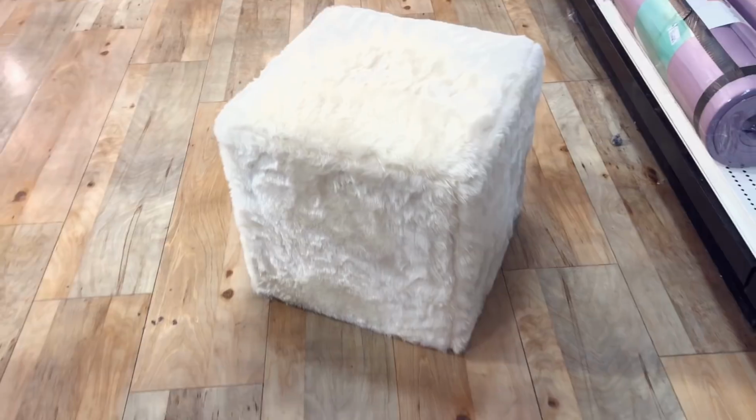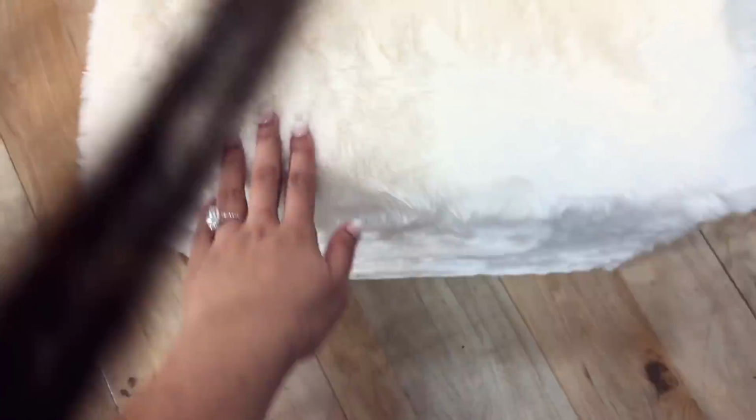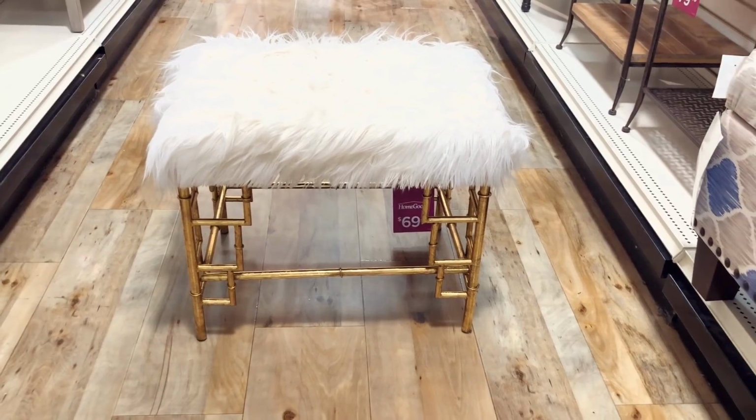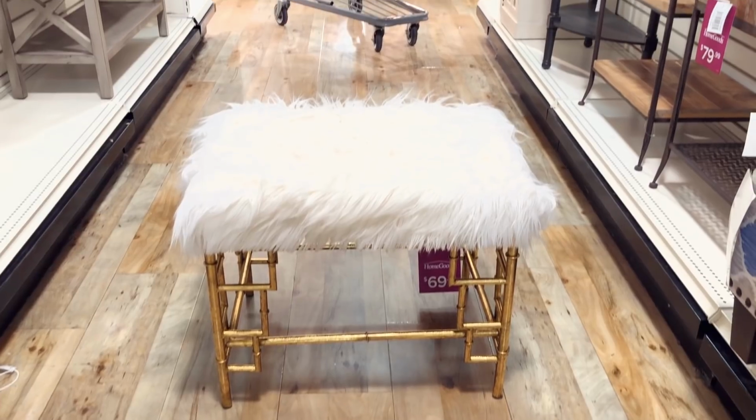You guys, how fun is this furry stool? I kind of wanted to take it home, but I didn't have anywhere to put it. Same thing goes for this stool. Oh my gosh, I saw it from like a mile away and I really wanted it, but I couldn't think of where to put it.